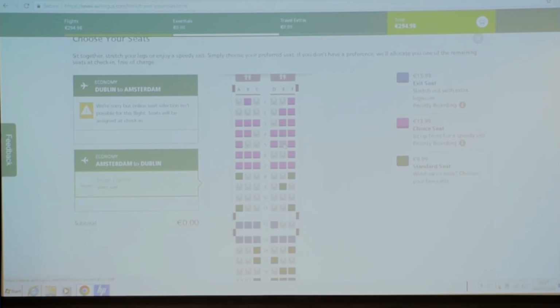So I know exactly how much the seat's going to cost me, and I know what type of seat it is. And that's the work that they've done with the seat map. So that's just some of the features that Aer Lingus have implemented to make their website accessible.